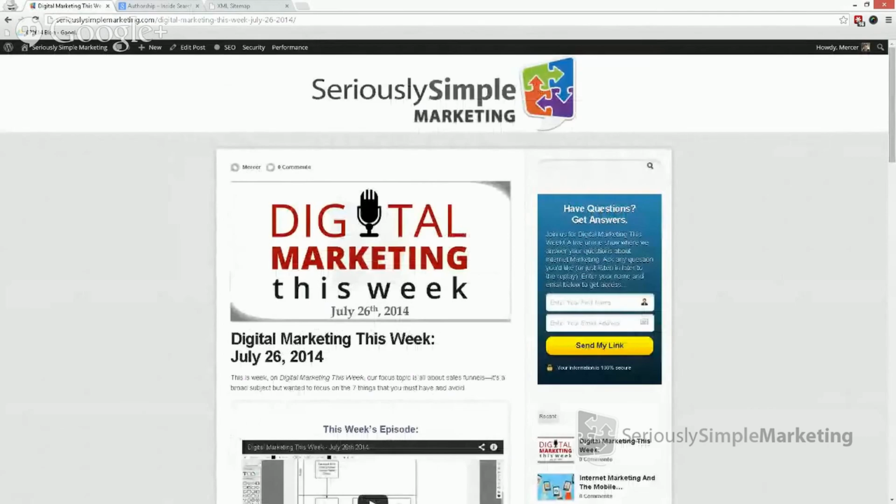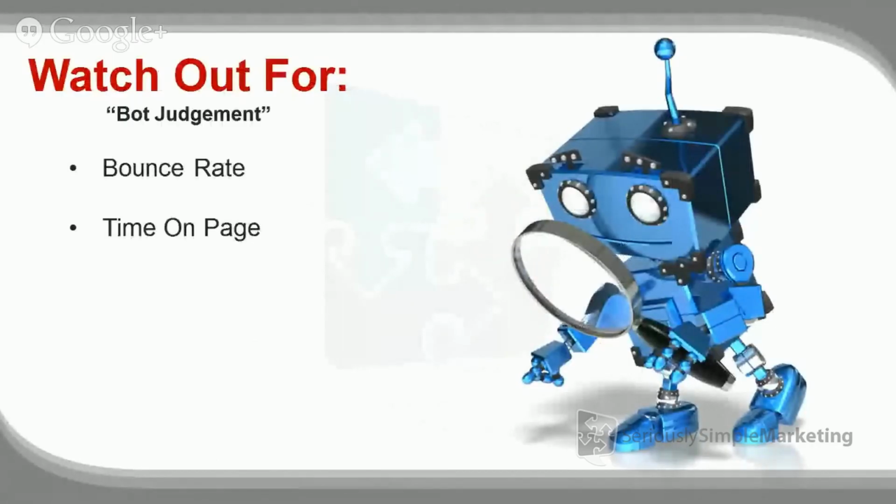But you want to think like a bot. How does a bot view this? And is it useful for a human? So it's kind of, you're always balancing those two things.